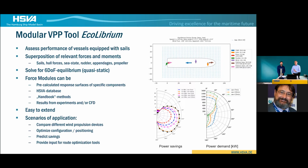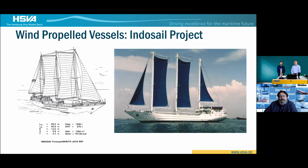On the right-hand side, you see some example results with arrows indicating which force modules produce forces in which directions and how strong. And at the bottom, you see some polar plots with possible power savings and the total remaining power demand of the entire system. That came from some internal studies, I think from a bachelor thesis that was done here recently.